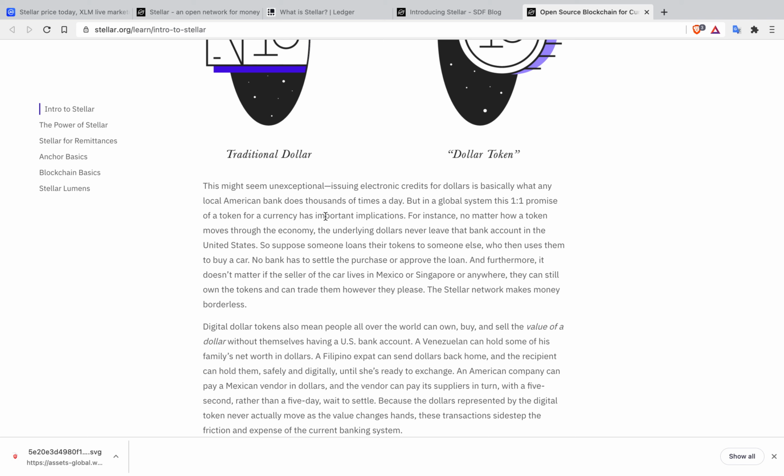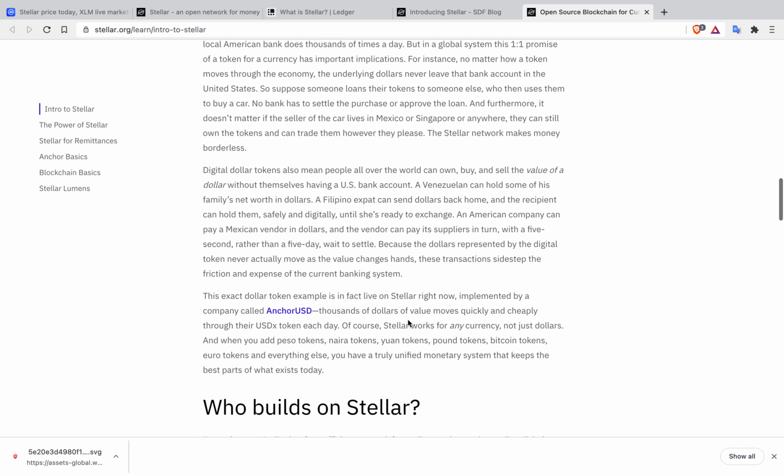For instance, no matter how a token moves through the economy, the underlying dollar never leaves our bank account in the United States. So suppose someone loaned their tokens to someone else who then uses them to buy a car. No bank has to settle the purchase or approve the loan. And furthermore, it doesn't matter if the seller of the car lives in Mexico or Singapore or anywhere, they can still own the token and trade it however they please. So that's important to know.